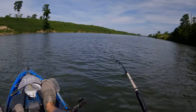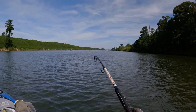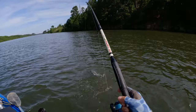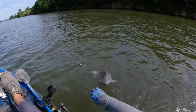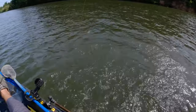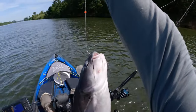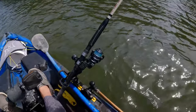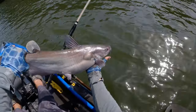As I was saying, don't think he's big either. No, pretty similar size. This is a pretty one. Yeah, he's not bad at all. Wow. Okay. Another solid size one. Nice fat guy.